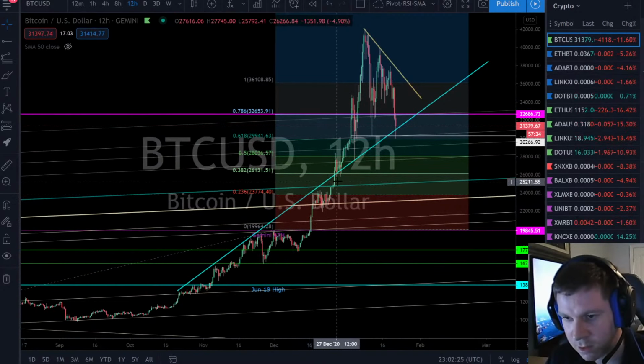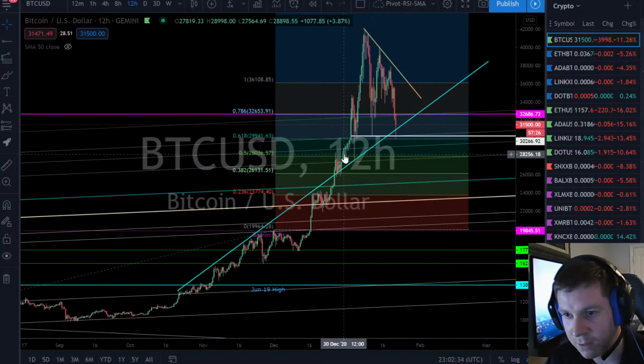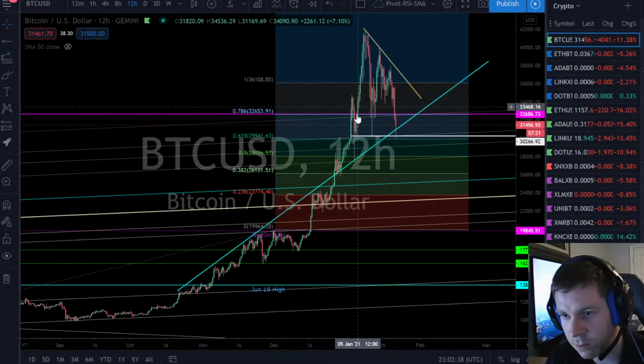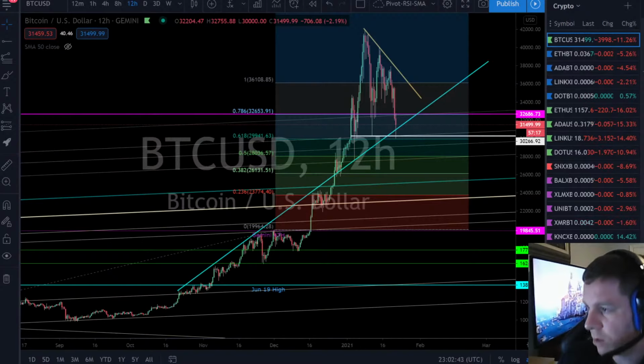We came into resistance on it. We blasted through the 236 and the 382, consolidated between the 382 and the half, and then from the half to the 618 level. We've come down and tested that 618 level several times. So, interesting stuff. Let's go to the comments.